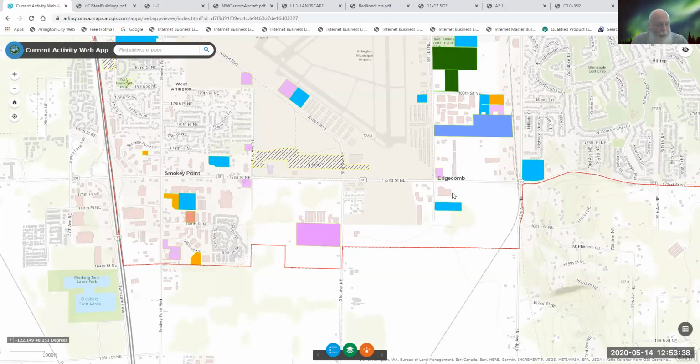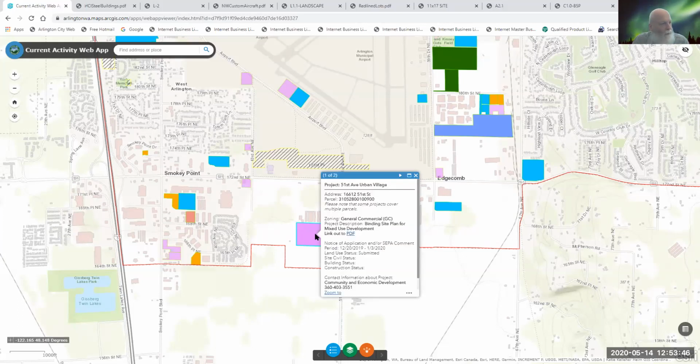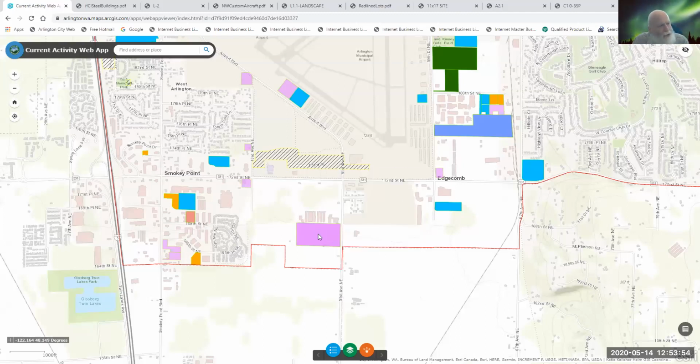One thing that I want to touch on, and I don't know if everybody's aware of this, is what's called the 51st Avenue Urban Village. I want to close this out for a second. This is actually located within the Cascade Industrial Center. So the boundary kind of comes up here, follows 67th all the way up to 204th, comes back. It incorporates the airport, but it also picks this area up where National Food's at and all the way down to our boundary between Marysville and Arlington.